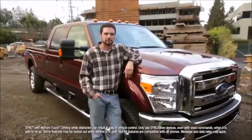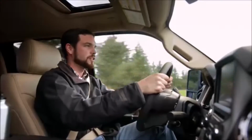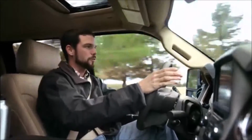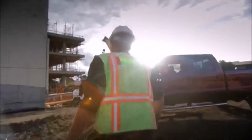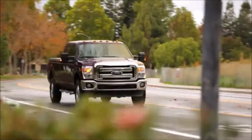The Sync system is very futuristic, and I can just press the voice activation and tell it to make a phone call. It understands me. I don't have to over-enunciate everything. It's all right there. Your climate control, the dual zone, which is great for the passengers. It's a luxury truck. In the summer, there is nothing better than an air-conditioned seat, which is something I kind of laughed at when I went to buy the truck, but ended up being incredible.